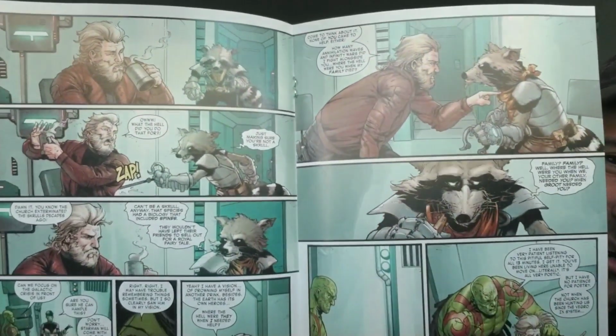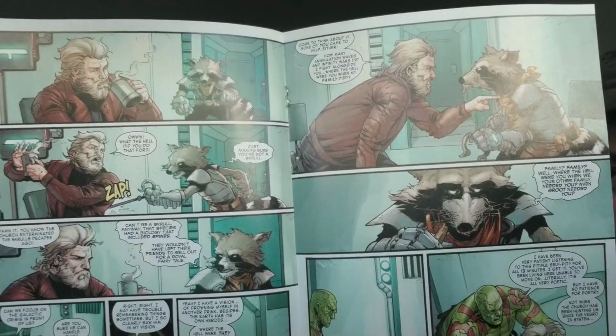Here's some more of that artwork. I think this might be important to show you guys if you're on the fence with this series. Yeah, there's Groot. There's Rocket. He's got a cane. So that's cool. Drax looks a little older, but not that bad. I'm looking forward to seeing what this story is about. So this is Old Man Quill issue 1.